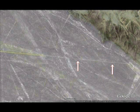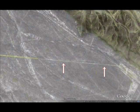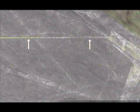Have a look at this again, very carefully. I'm sure you see that the yellow line crosses over the white line in Nazca. This means that Kinabalu is a very, very important point or place for aliens. Again, the yellow line comes from Mount Kinabalu.